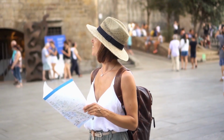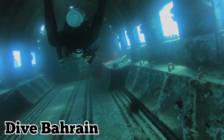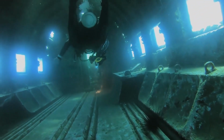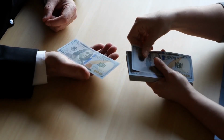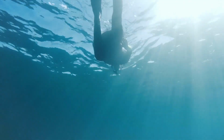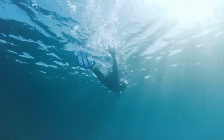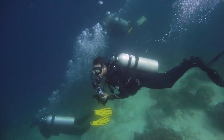The park aims to provide an exceptional dive experience, as well as promote marine conservation and boost the tourism sector in Bahrain. The park is managed by Dive Bahrain, which organizes trips to the site by registered dive centers. Potential divers need to contact their selected dive center to book their trip and pay the necessary fees. The park is open to enthusiasts of all levels of experience, but some attractions may require advanced diving certification.